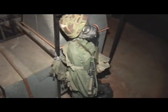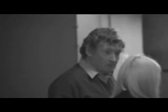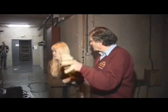The filters over here are NBC filters, nuclear, biological and chemical filters, and they still will work, and they're obviously there to filter the radiation. Normally the air, which is coming down the air shaft behind you, comes in and is blown straight into the bunker. But once the bomb has gone off, then they turn that fan off and switch this one on, which pushes all the air through these primary filters.